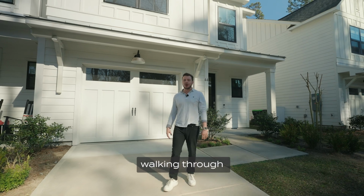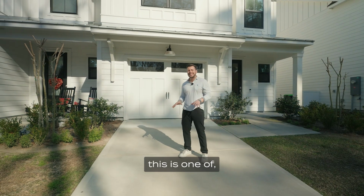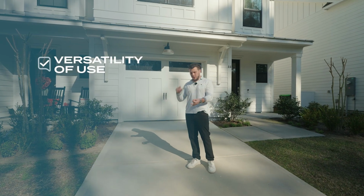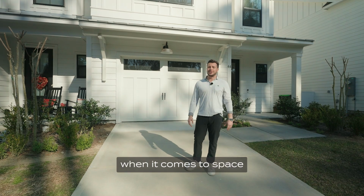But I hope you guys enjoyed walking through 44 Pink Sand. Again, listed at $624,900. This is one of, if not the best values on Hilton Head. Versatility of use, new construction, and just a lot of bang for the buck when it comes to space, guys.